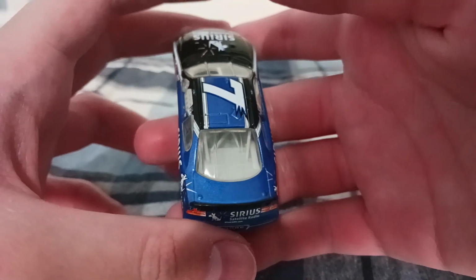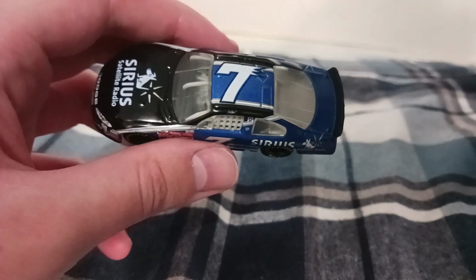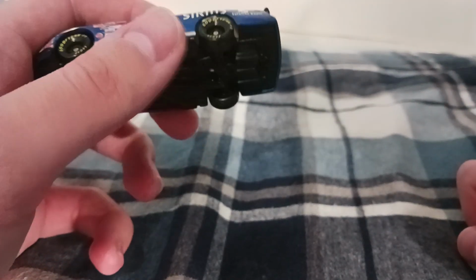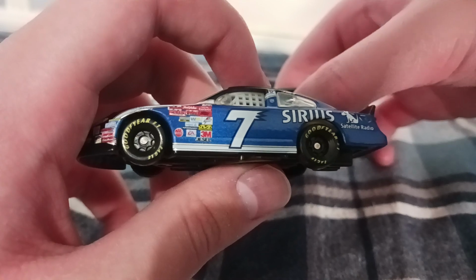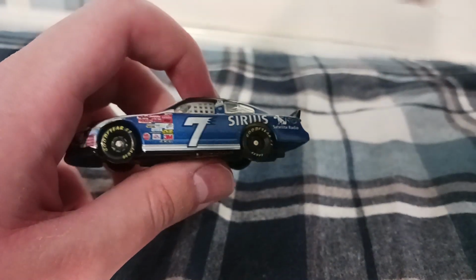You got nothing on the deck lid or the trunk of the car, and you got the number 7 font with the gray and white outlines on the roof with the black roof bars. Now there's your window net. Looks more accurate to the real car than this. I'm sorry, but rectangular doesn't cut it. They need to go back to making that.